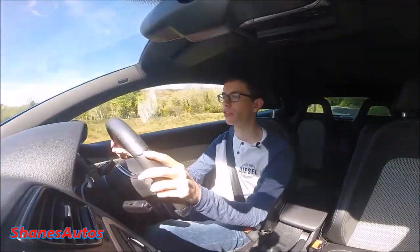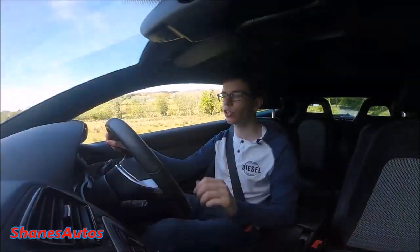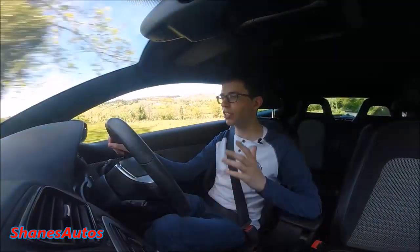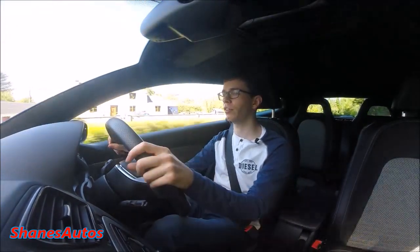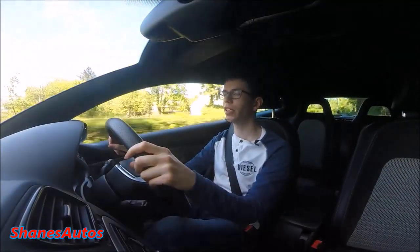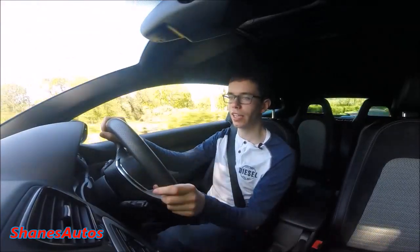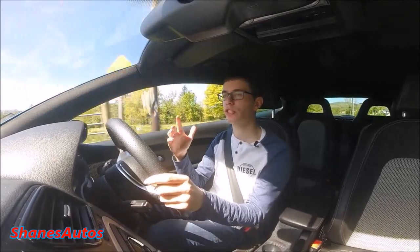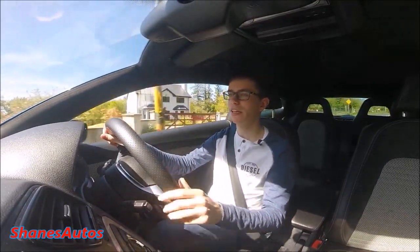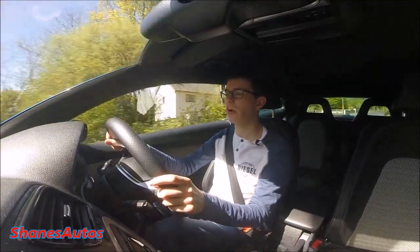I was expecting the Scirocco to be a little bit firmer and a little less comfortable than a Golf, but actually it's every bit as good. This car is really nice to drive over this kind of uneven back road, and the handling going into this tight left-hander is really good as well. This car certainly feels sporty and very planted, and it's got quite a good bit of power when you need it.